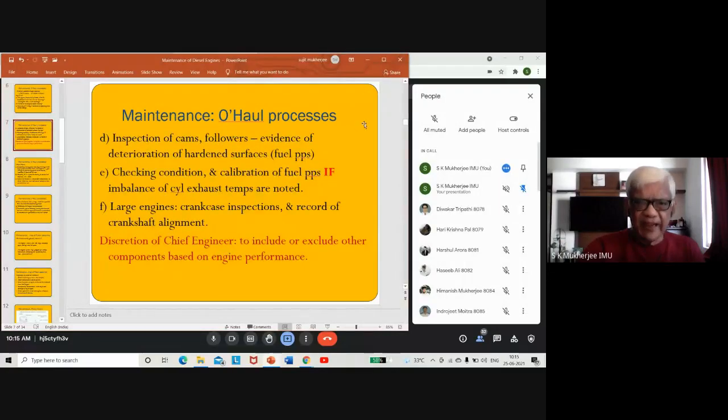Next is inspection of cams, all coming under top overhaul. Inspection of cams and followers, for evidence of deterioration of hardened surfaces, especially at the fuel pumps. You have the camshaft, and on the camshaft you have cams which operate the fuel pumps, the push rods for the rocker arm, and also the distributor. And possibly it does not have much work there. It has an overspeed trip device which does nothing unless there is overspeed tripping. So that part is not of any consequence. In fact, that part is never touched, because it is supposed to work only in an emergency. It's not a regularly operating part.